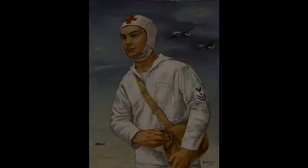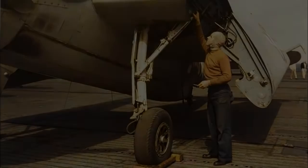This helmet dates back to World War II, but at that time, it was simply in the colors to indicate to the pilots what your job was on the flight deck. It didn't have any protective plates or anything else, nor did it have any hearing protection.